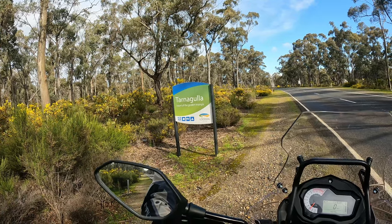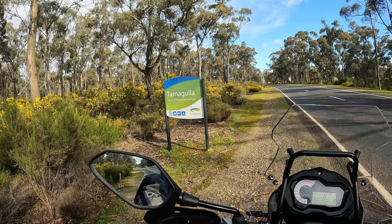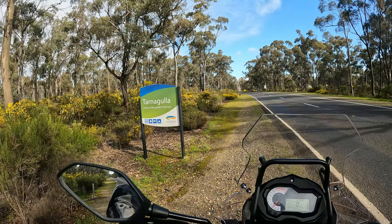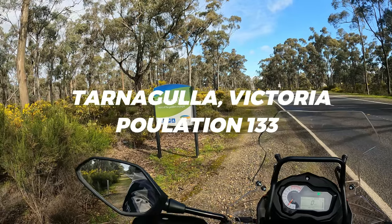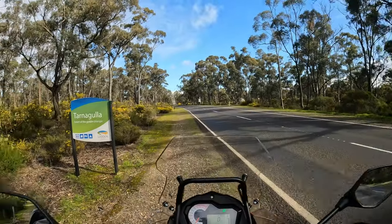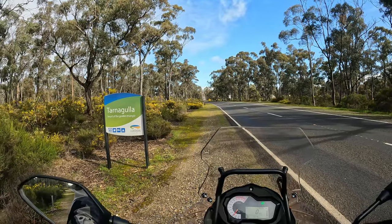Just coming into Tarnagulla now, in the heart of the Golden Triangle, it says on the sign there, which is true. Another famous old gold mining town from back in the day. Not a huge population here nowadays, but getting more popular now as people want to do the tree change, so to speak. And there's plenty of trees around here, that's for sure. Anyway, we'll go for a little drive around town. It won't take long. You guys can have a bit of a look.